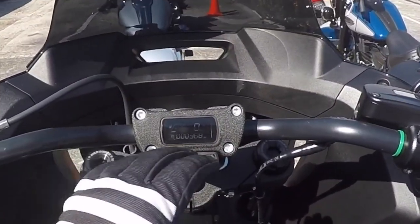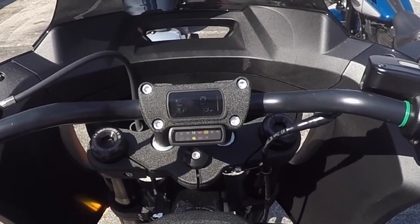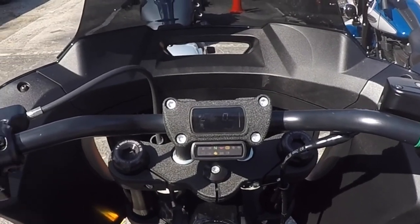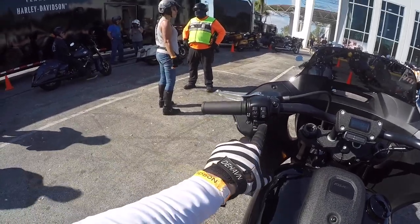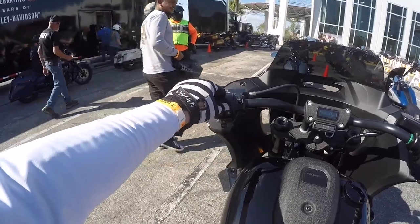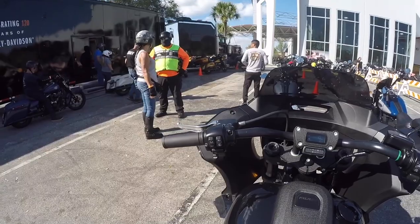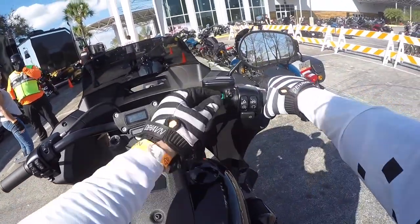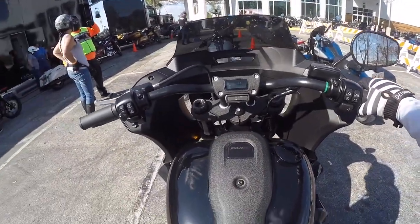You got your mileage, your trip A, your trip B, your remaining miles before you run out of gas, and your clock, and everything's controlled by this little toggle button here. You got your horn, your left indicator, your right indicator, your flash to pass, high beams, and cruise control. This is a tourer in the Softail frame, so you want to have cruise control for sure. And we got our hazards, and we got our engine start run buttons.